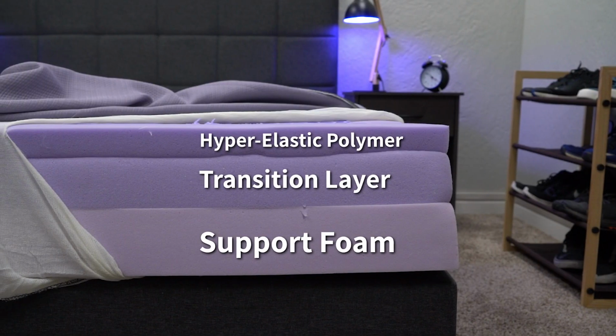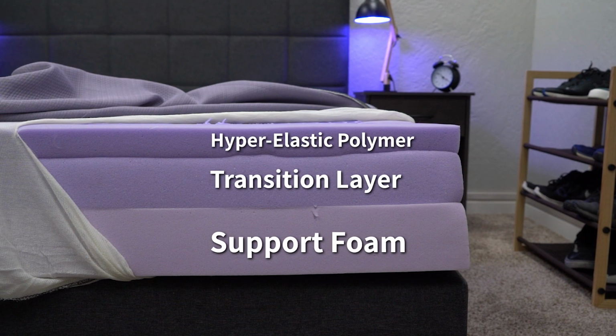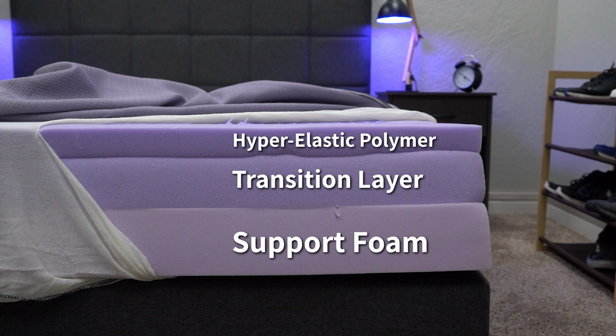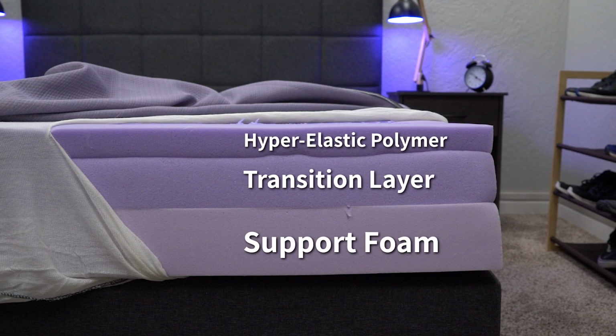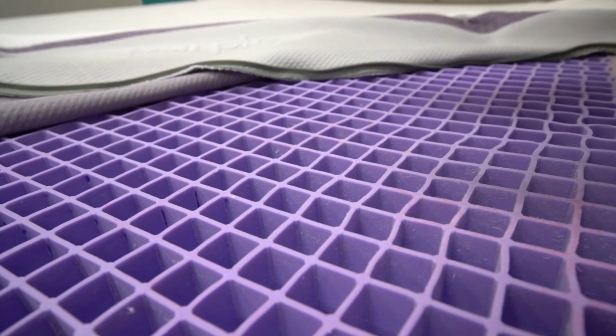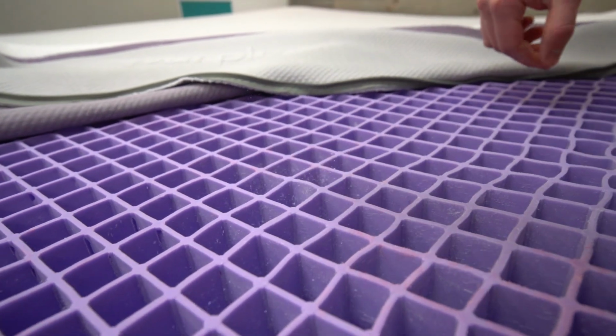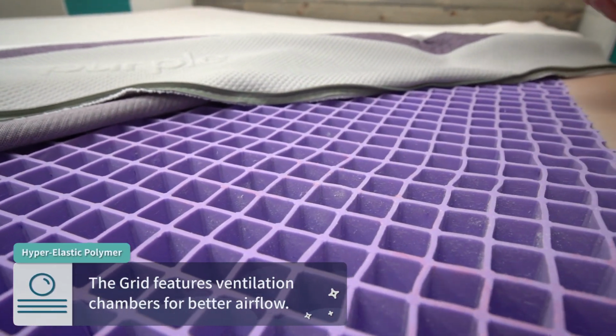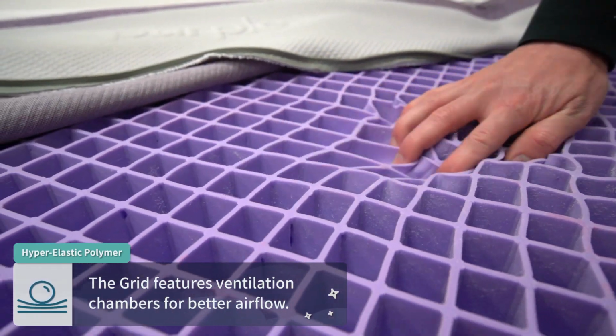Now, Purple, on the other hand, has support foam on the bottom, then a layer of comfort foam, and then the top comfort layer is a material called hyperelastic polymer, or the Purple grid. This is a really unique material that we pretty much haven't seen on any other beds out there, and it's really stretchy, responsive, and laid out in a grid format, so there's also room for air to circulate through the mattress.